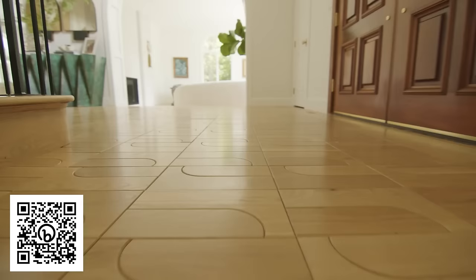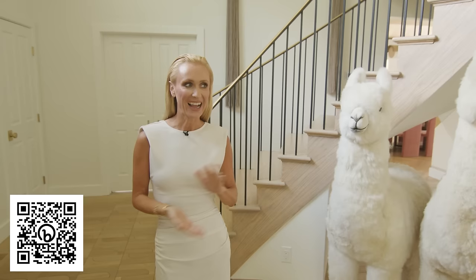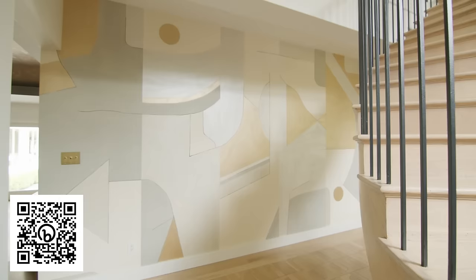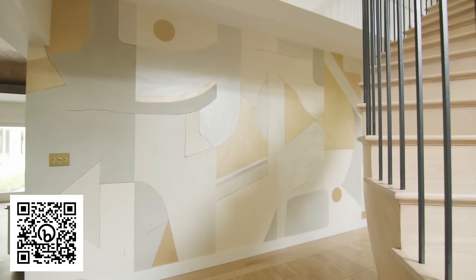The feeling I wanted when you entered our home was to be impactful, playful, and classic. I think the star moment here are these guys. These are actually alpaca statues with true alpaca hair. As you can see, I have wallpaper on this back accent wall. This is by Porter Teleo. It's all hand painted, so it's true artisan wallpaper, which I loved. It gives me kind of that Picasso-esque art. And I thought it was perfect to be a real statement when you walk in.